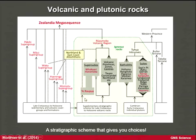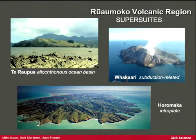What was lacking, and what the three names in red here are, were geochemical suites, or in this case supersuites, because they're rather overarching. Is a particular lava or volcano there because there was a subduction zone underneath it to make it? Is it there because it was intraplate, nothing to do with subduction? Or in the third case, is it there just because it's a piece of the ocean basin? So we've got a kind of threefold hierarchy now to match the plutons.